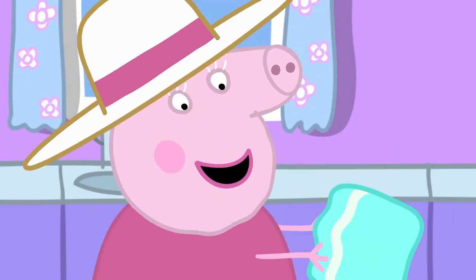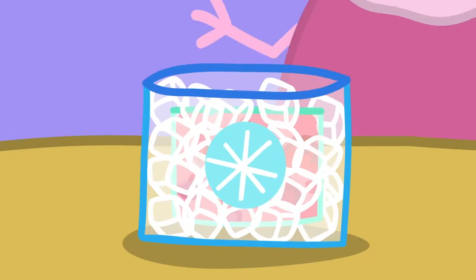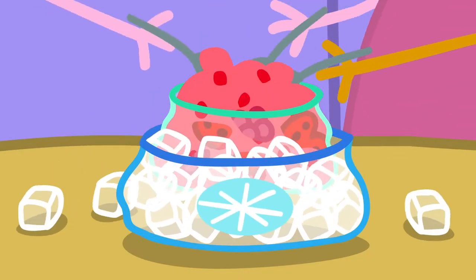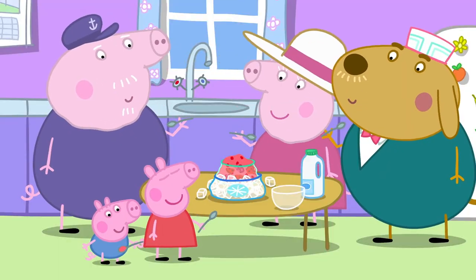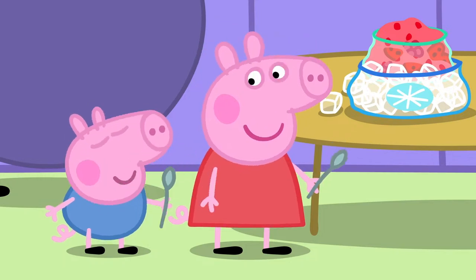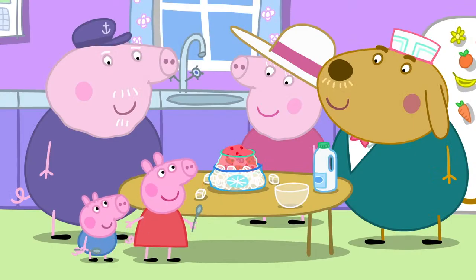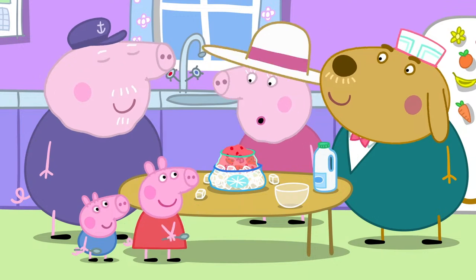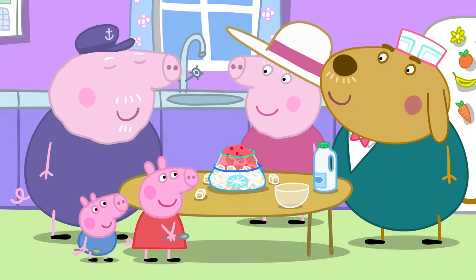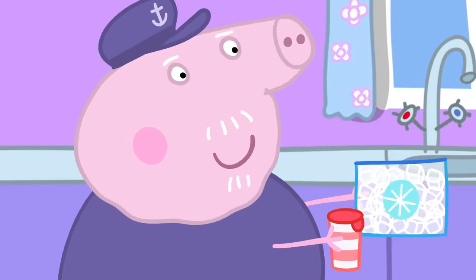One last shake from me and I think it might be ready. Did it work? Yes. Ooh. Mmm. It's the best ice cream in the world. Yum, yum. Granny, can all my friends come for ice cream? Of course they can, Peppa. Oh, in that case, we'll need to make a lot more ice cream.